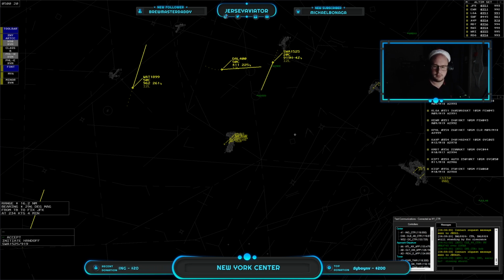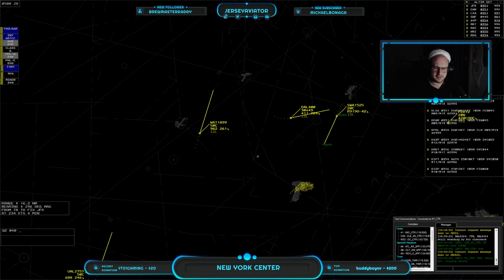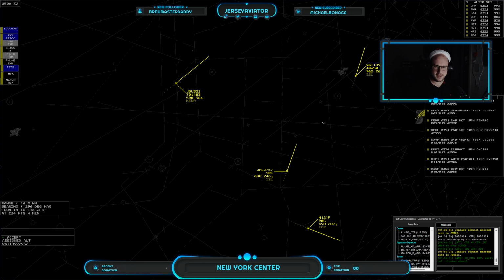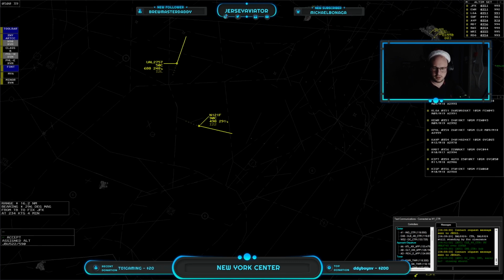118.3, happy holidays, 1525. Delta 400, descend to 3,000. Walker 1899, descend to maintain 4,000. JetBlue 522, turn right heading 090, descend to 5,000. Right heading 090, descend to maintain 5,000, JetBlue 522.